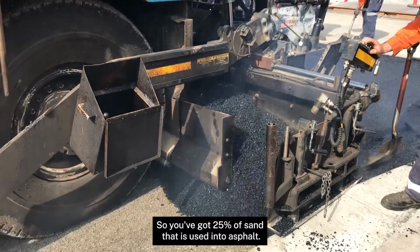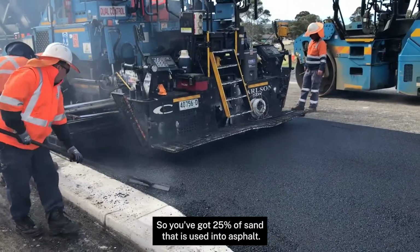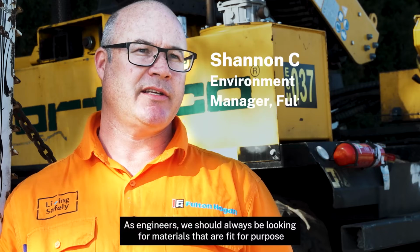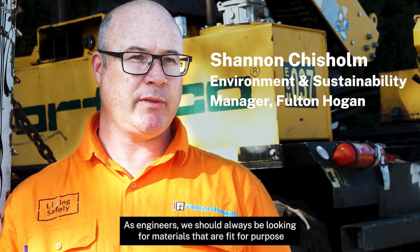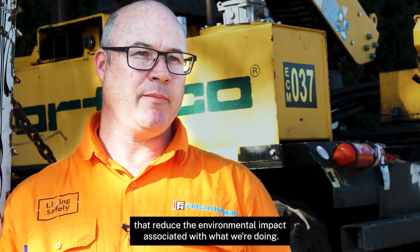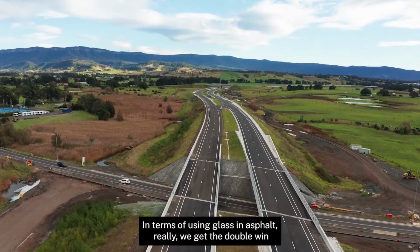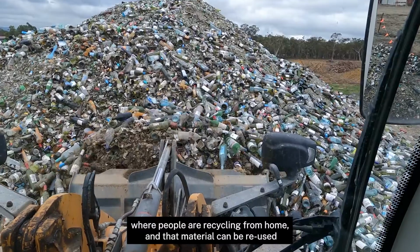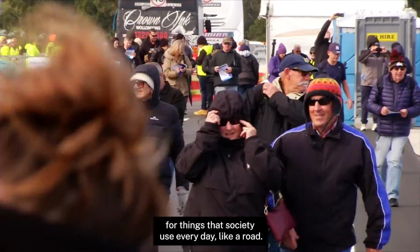So you've got 25% of sand that is used in asphalt. We substitute straight out and use recycled glass. As engineers, we should always be looking for materials that are fit for purpose, that reduce the environmental impact associated with what we're doing. In terms of using glass in asphalt, really we get the double win where people are recycling from home, and that material can be reused for things that society use every day, like a road.